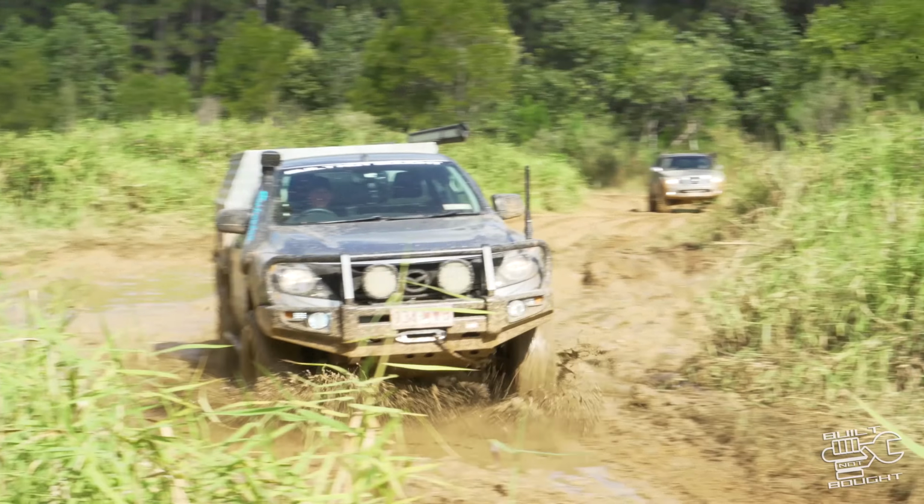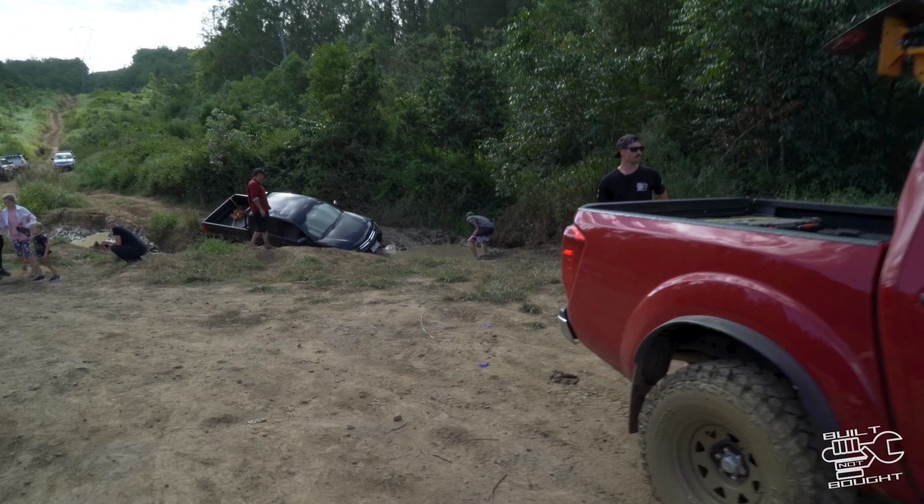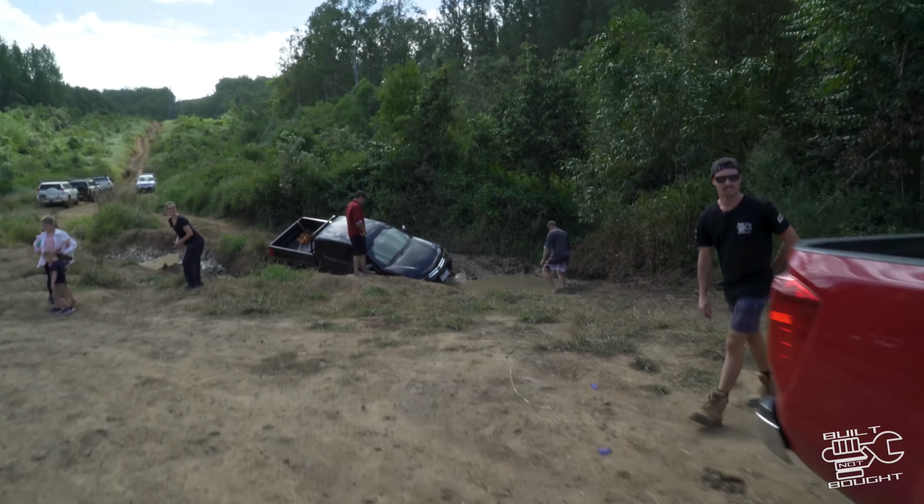So we pull around the corner and we're still on the track to get where we're going. Like there's no actual challenges coming up, but it seems to be a crossroads and there's just cars littered everywhere. Whole lot of dual cabs bogged in different bog holes. We've rocked up and pretty much gone, which way do we get through this place? People everywhere. Yeah, they're pulling them out now so we can go through. What, that bit? Oh. Yeah, they're going to pull them.